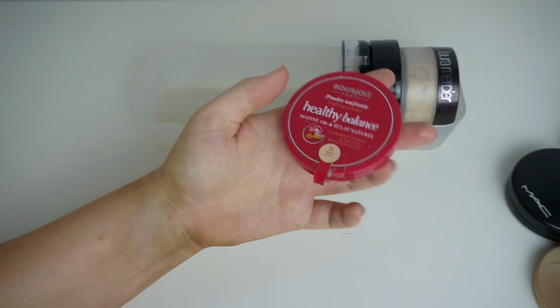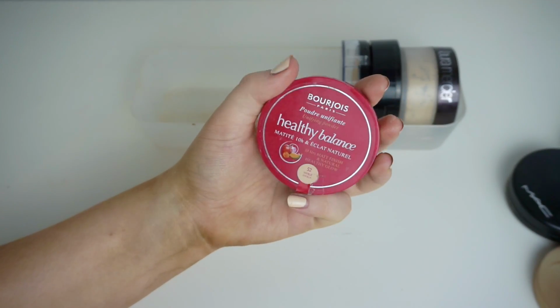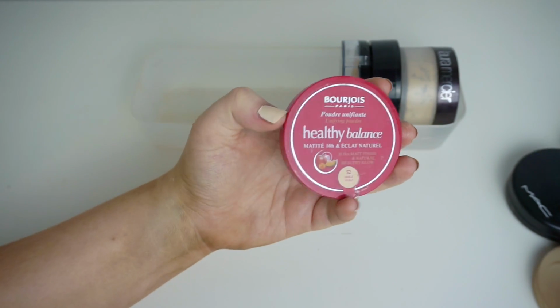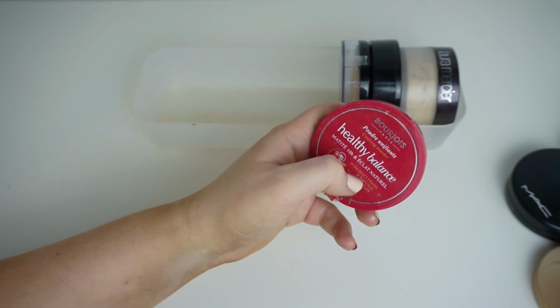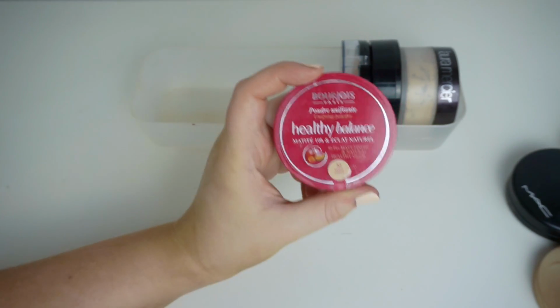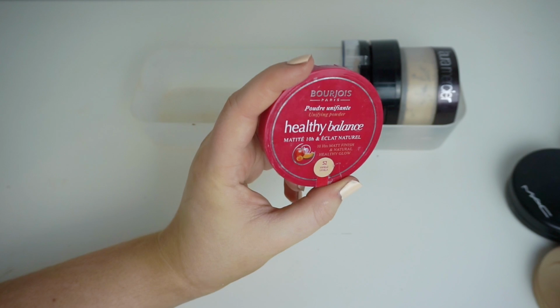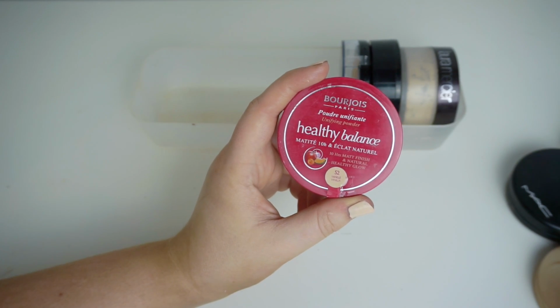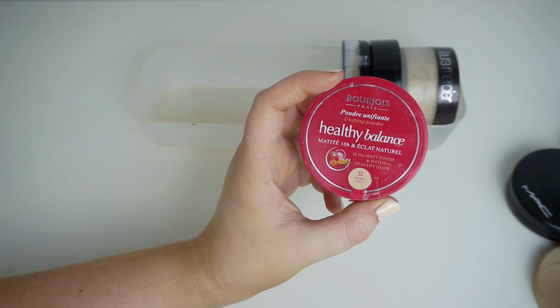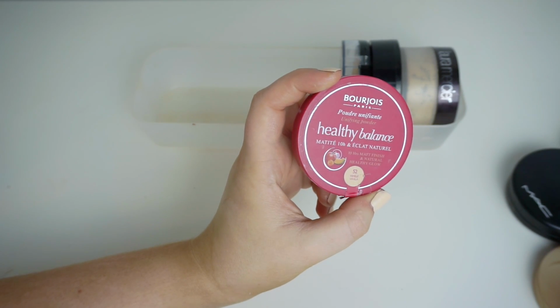Then this is a really, really hard one. This is the Bourjois Healthy Balance powder. And first of all, it smells so good. It's such a smooth consistency, and I love the way it looks on my skin, but it just isn't mattifying enough. So for a long day, I can't use this, and then I would just not use it. I have a hard time getting rid of it, but I truly never use it.